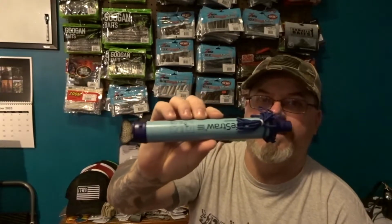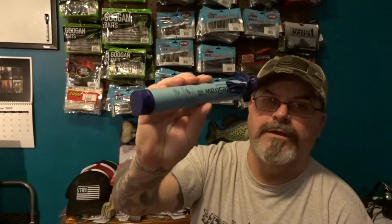These things are awesome. If you guys are doing long floats or long hiking trips, things like that, and you can't carry as much water, this LifeStraw is the way to go. Now, LifeStraw also makes a little carry bottle that filters, so you can actually scoop the water and put it in the bottle and then suck it out, and so you can carry it with you and pour it.